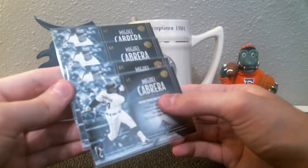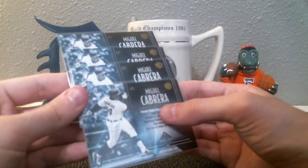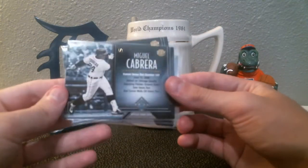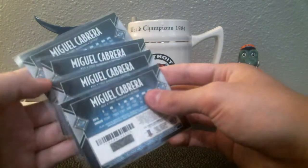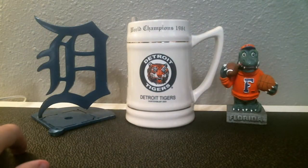There are some sellers who, let's say, haven't really caught on to the trend yet, so they don't go for all that much. But yeah, if you're looking for a way to boost your 1 of 1 numbers, that's a way to do it. But I kind of feel cheap about doing that. But they're Cabrera cards. I need them, and they're 1 of 1, so I really have no choice on those.